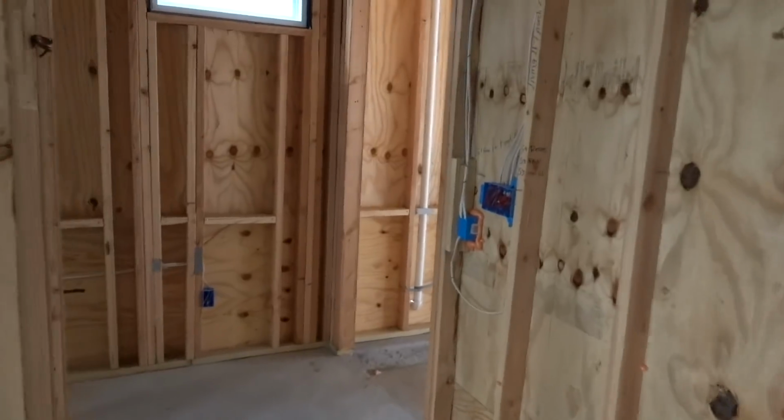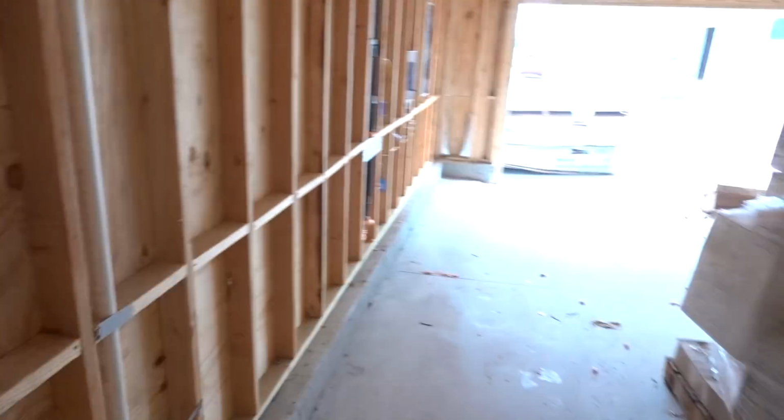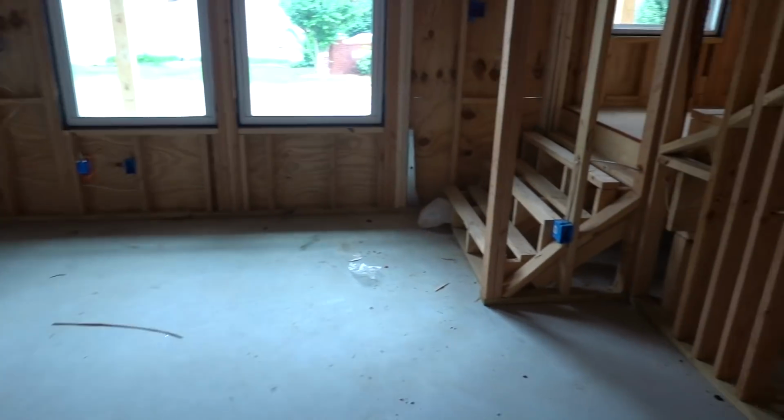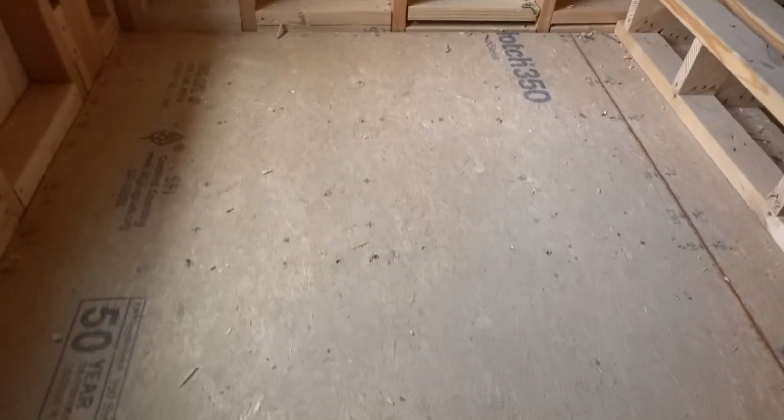Okay, so then coming over here, this is gonna be like a little place where you come in from the garage, which is right here. And then I'll take you upstairs. It's got a cute little stairway.